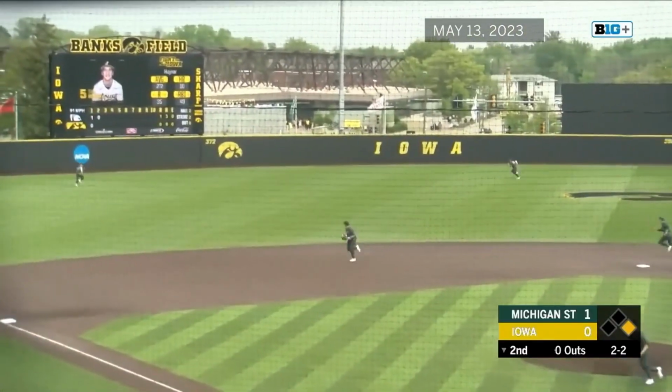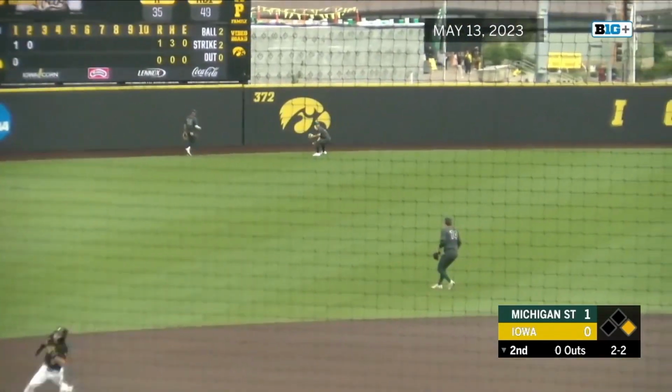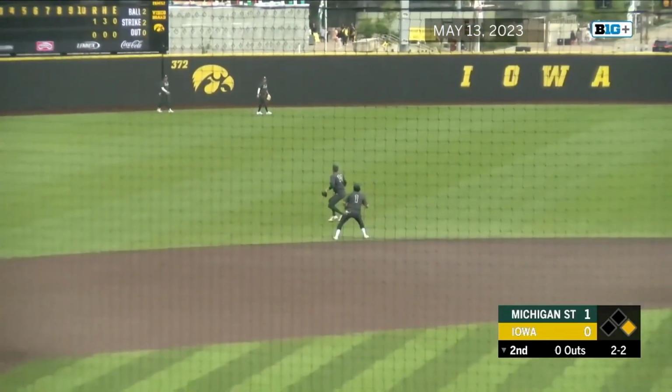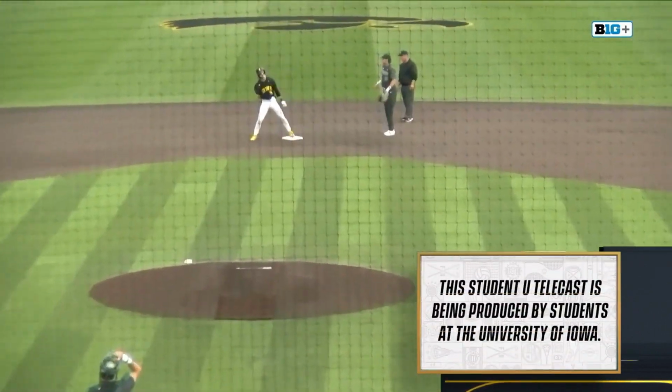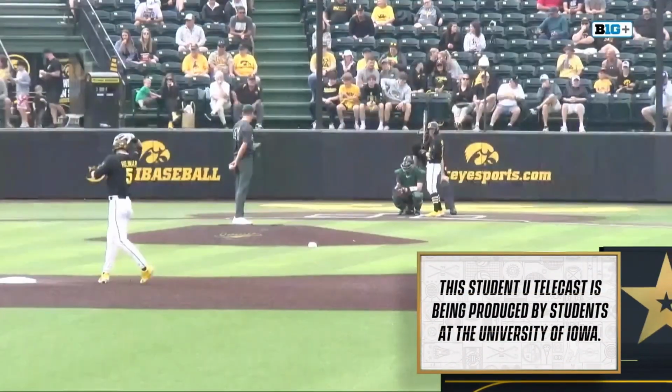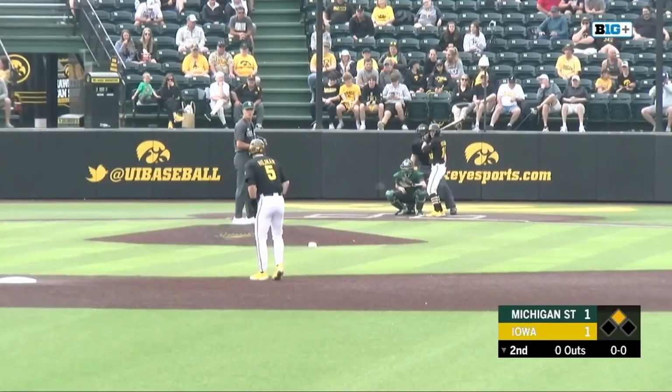Lines this into left center, just like you called it, John. It's down into the wall. Get going, Kyle Huckstorf. He rounds third. He'll score. Sam Honar ties us up with an RBI double. If he was playing deeper, but it skirted all the way by him. Off the Tiger Hawk in left center.